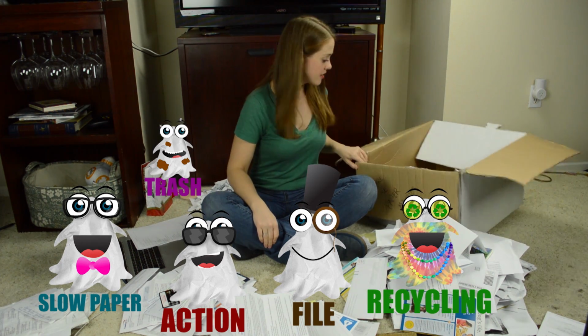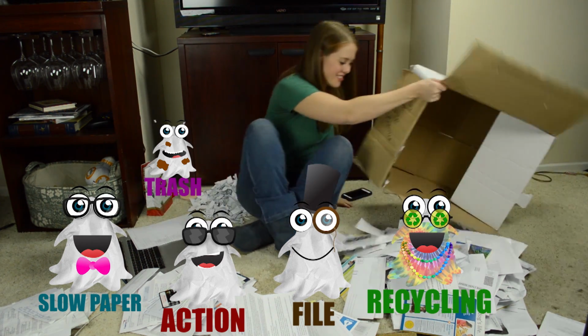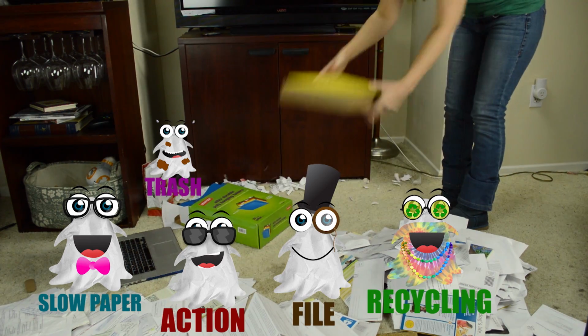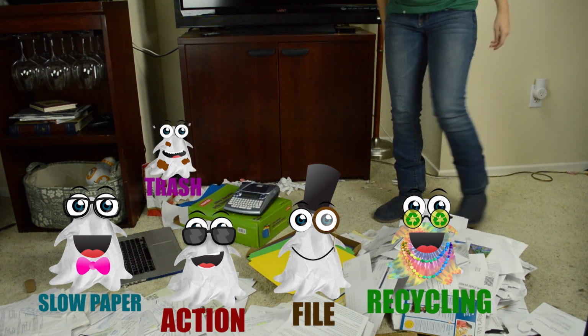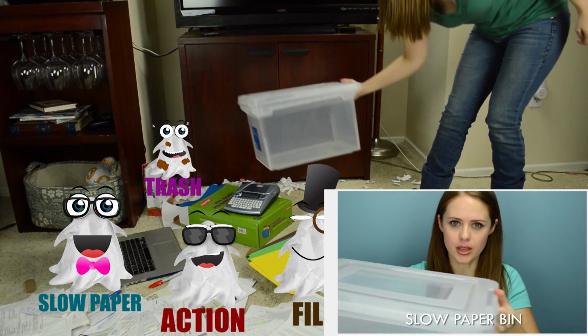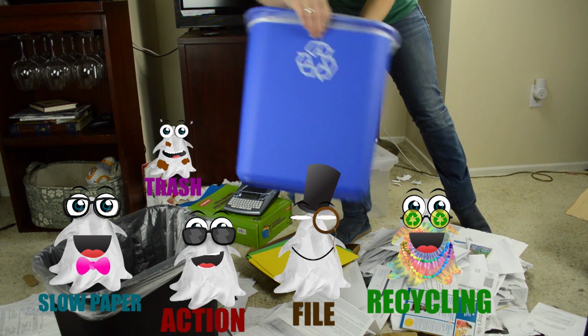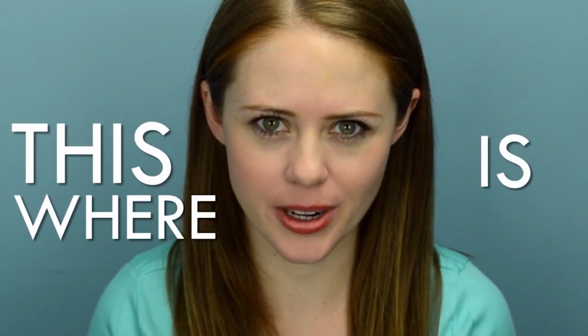Am I done? I'm done. Now what do I do with these piles? Meet your weapons. File folders and a label maker. Slow paper bin. Trash can. And recycling bin. This is where it gets good.